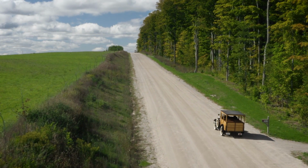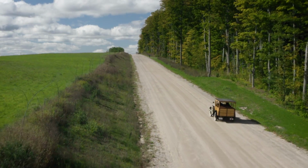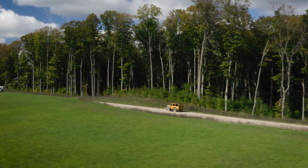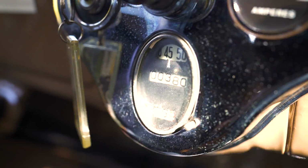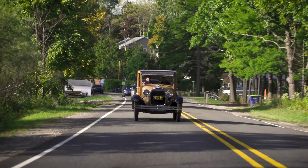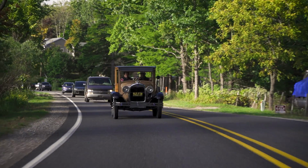Driving the Model A, I don't have hydraulic brakes on it, so it's got standard brakes on it. So you don't follow too close because you can push as hard as you can and it doesn't stop right away, okay? So we kind of stay back. Fast as I got to go, about 50 miles an hour, and that's probably a real good downhill ride on it.